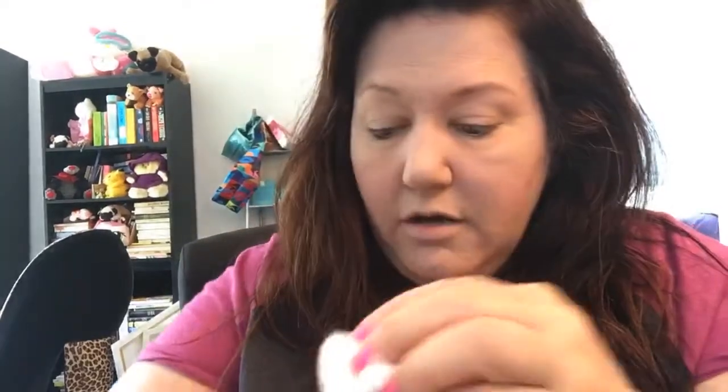But you can also use a cotton ball. Many times if I'm doing makeup and I want a more saturated situation on somebody's face, I'll use a cotton ball. So in a pinch, you can, if this gets to a point where it's not good anymore. But what I do is I buy the rounds by the bag.